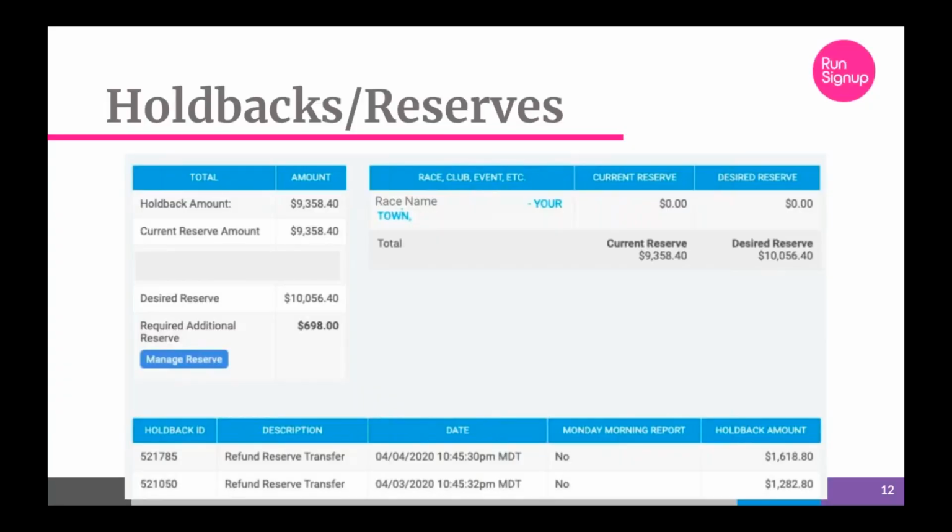If you drill into the holdbacks and reserves, we've tried to make this as understandable as possible. It's showing here our holdback amount is $93,584.40. And then we've got race name, your current reserve and desired reserves. We estimate that you need $10,056.40 in reserves. You're $698 short of the reserve, so that will be added in by future transactions, or in theory, you could add money by ACH if you'd like. And then below, you can see each day we're adding in some holdbacks from previous transactions.